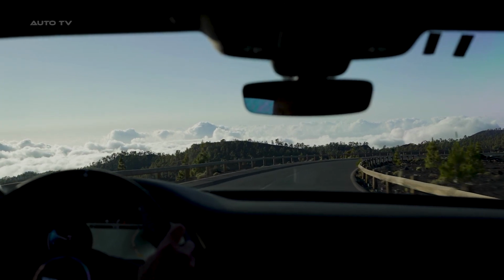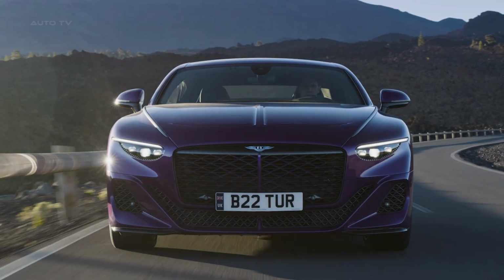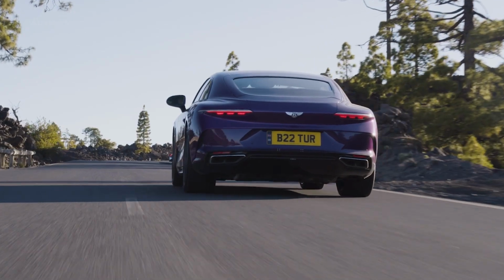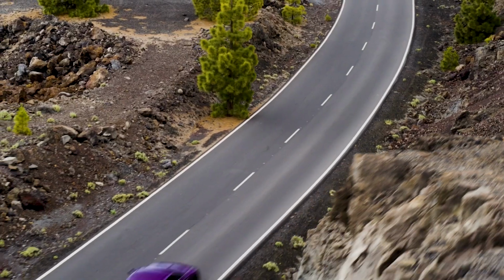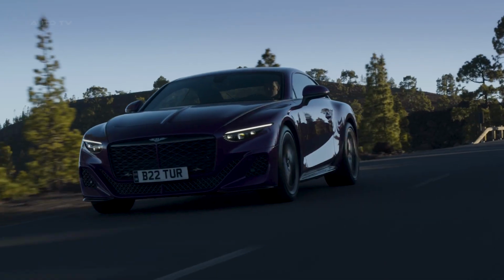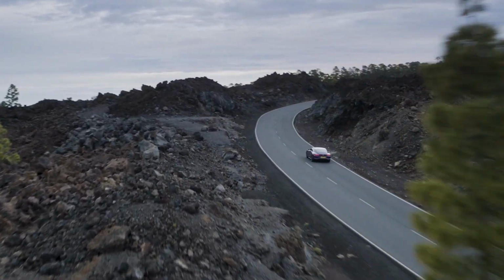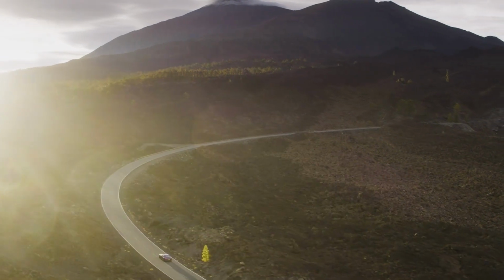The Batur's coach-building process heralds a new era for Bentley. With advanced technologies at their disposal, Mulliner can offer customers an unprecedented level of customization. Sustainable materials, such as natural fibers, combined with cutting-edge technologies like additive manufactured gold, provide a vast array of choices. This allows each Batur to be a reflection of its owner's unique vision, making each of the 18 cars truly one of a kind.